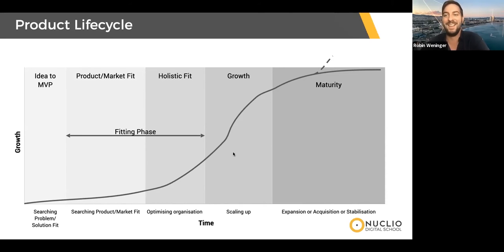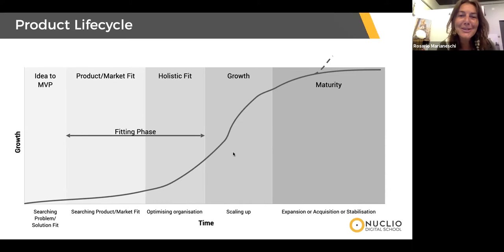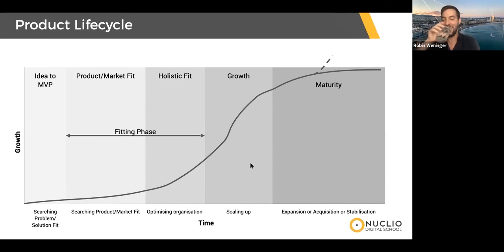Rosario, would you agree? Totally agree. It's a race of resistance, not speed. Fantastic. Yeah, true. Yeah, totally.